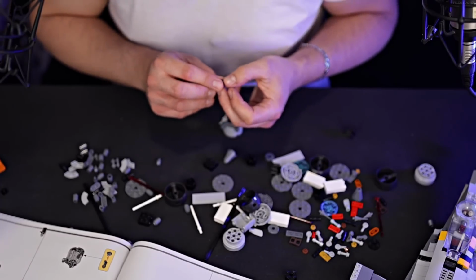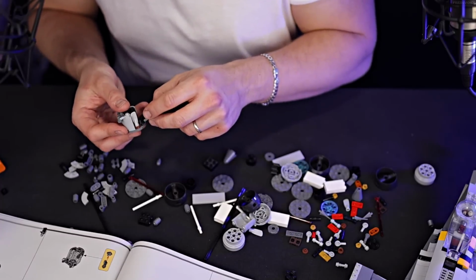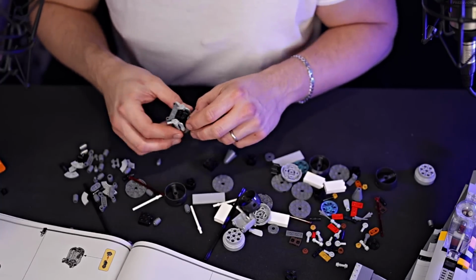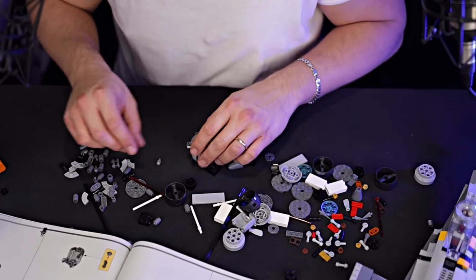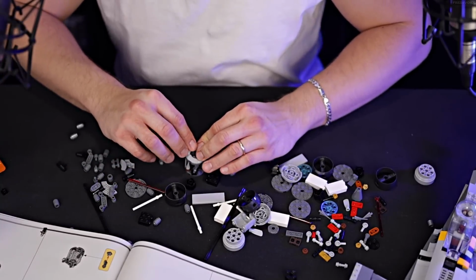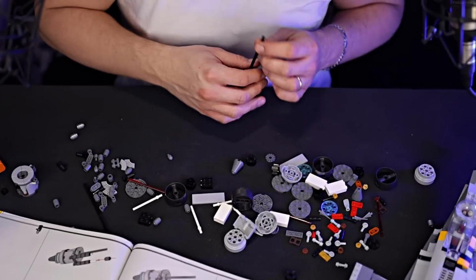And then we have another piece where it connects to it. Okay. Then that goes on that side. So random. Okay. And then on the top. And then my favorite bit. Part of the details are always the smooth bits. And any smooth bits on Lego is a big bonus for me. Okay, that's looking awesome. This is where the fun begins.